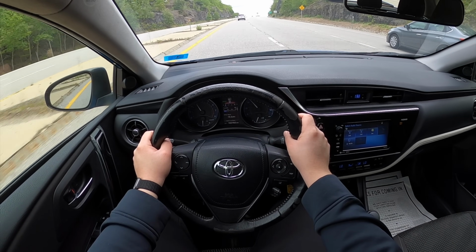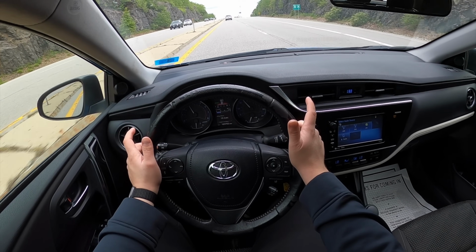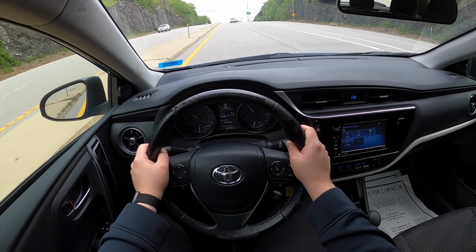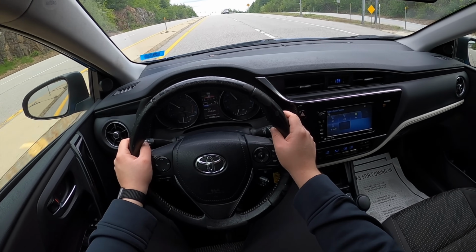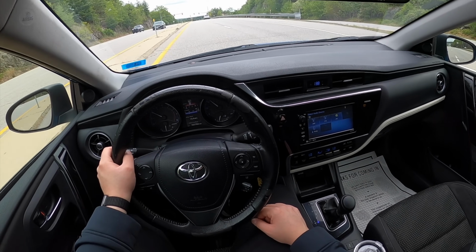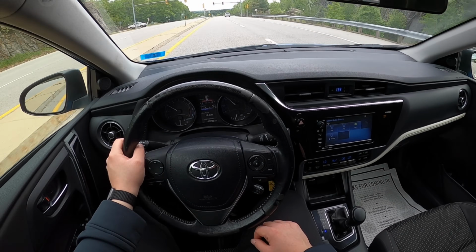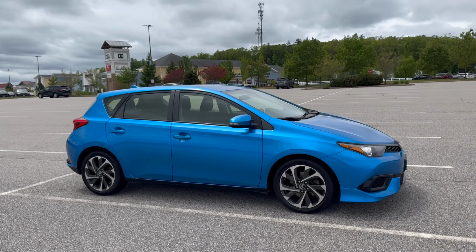So we do have cruise control in here. No adaptive cruise control, but under that $20,000 mark, I'm actually pleasantly surprised we even have it. No Apple CarPlay, but we do have Bluetooth integration that works pretty well. Of course, AM and FM radio. And you also have an auxiliary port and USB port down here, so feel free to plug your phone in and bump some tunes on that.